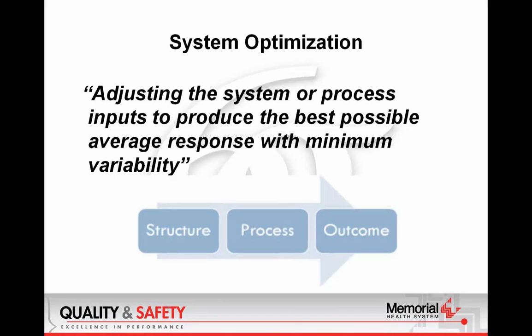That's adjusting the system or process inputs to produce the best possible average response with minimum variability. And that's our goal with simulation and with Simulate. We want to produce the best response and reduce the variation. And I'll show you some of the tools that we use in conjunction with Simulate to verify our findings.